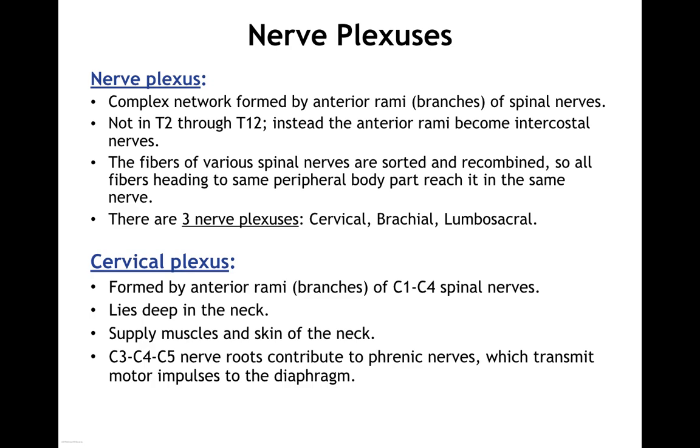A plexus is a complex network formed by the anterior branches of the spinal nerves, not in T2 through T12, where they remain as the anterior rami of the intercostal nerves. Various fibers of spinal nerves are assorted and recombined so the fibers heading to the same peripheral body part reach the same nerve. There are 3 major nerve plexuses: the cervical, brachial, and lumbosacral.